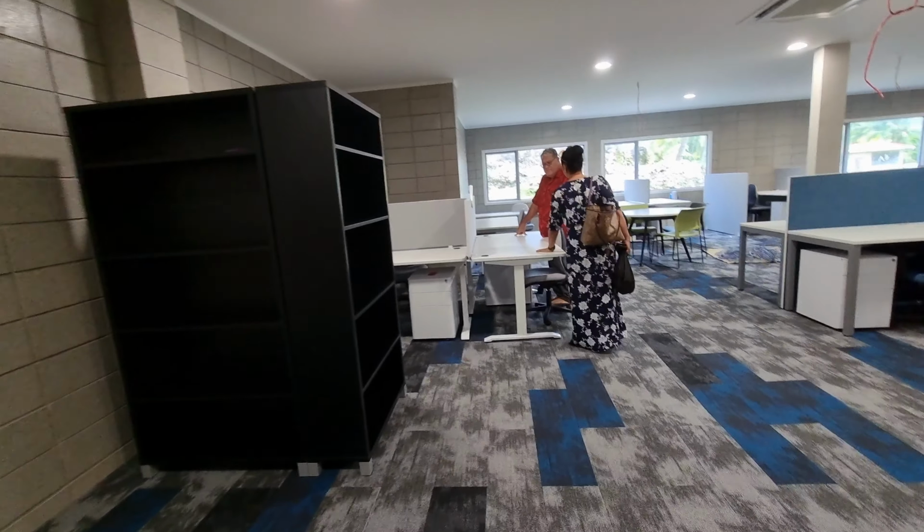So finally, this is the bottom floor. And this is the area for the members of the assembly. They can do their research work. The bathrooms. And this is like the lounge or meeting room for the assembly members. Alright, we're walking out. This is the ground level.